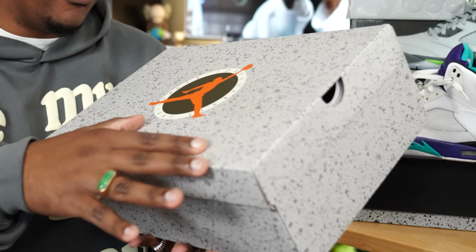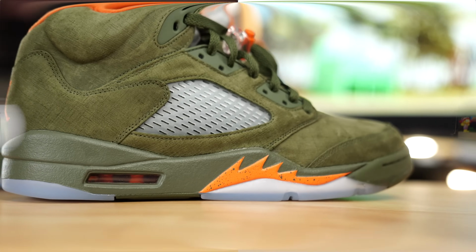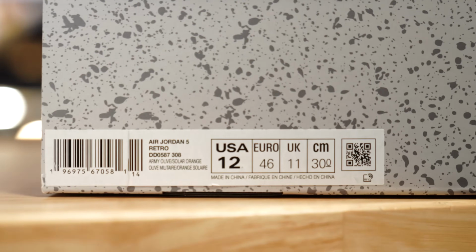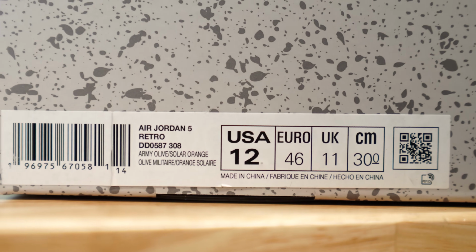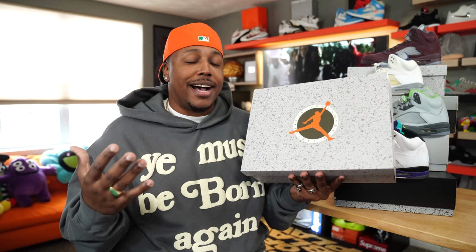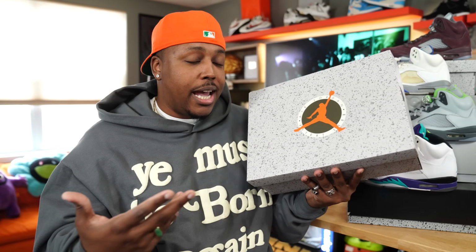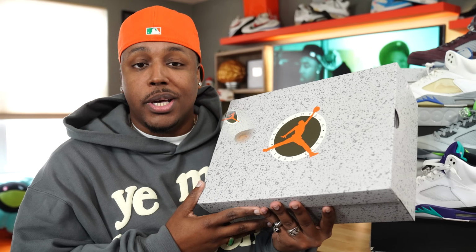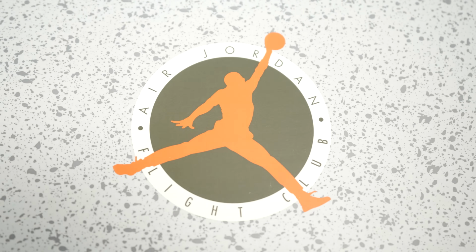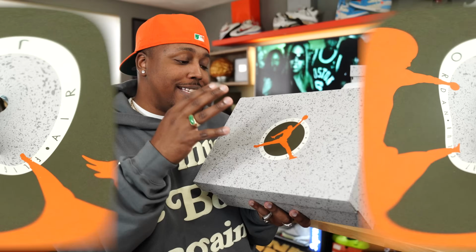Of course, you got that all over splatter print. Size tag on this one reads Air Jordan 5 Retro Army Olive and Solar Orange, going with my true size 12. If you've never owned 5s before, in my opinion, I go with my true size. I do have somewhat of a wider foot, and I'm Yacht Gang, size 12, so Yacht Gang in the building. Of course, you also get a callback on the top of the box with the Air Jordan Flight Club with that olive as well as that solar orange.